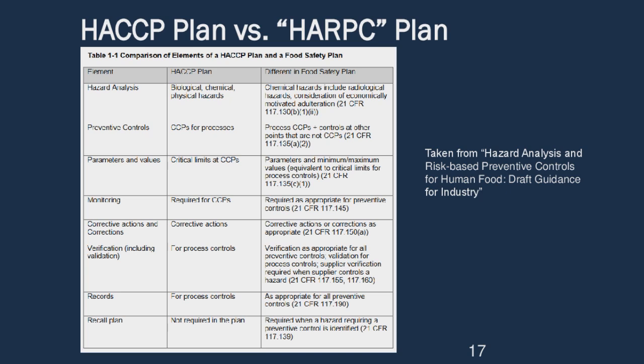An example is sanitation controls. If you are making your disinfecting solution, you don't have to do a corrective action if that solution is not the proper concentration. You just make a correction, you add more of the solution or you add more water, however it is, to make that parameter adequate, and you do not need to go through a whole list of corrective actions. Also, verification in a HACCP plan is also just for the process controls.